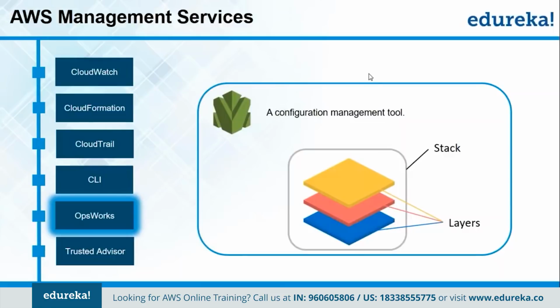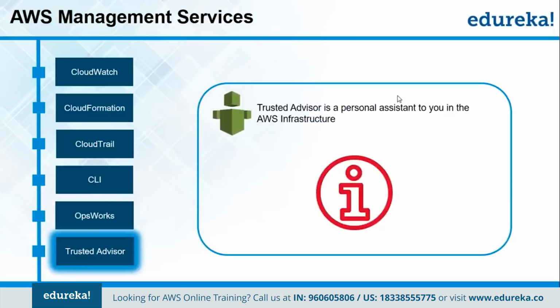All right, let's move on to our next service, which is the Trusted Advisor. So Trusted Advisor is just like a personal assistant to you in the AWS infrastructure. So how does it advise you is like this. So it advises you on your monthly expenditure. So say suppose there's a best practice, and if you use that practice, you can reduce your expenditure. So Trusted Advisor would advise you to do that thing.